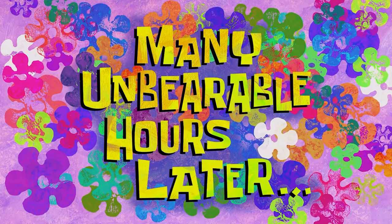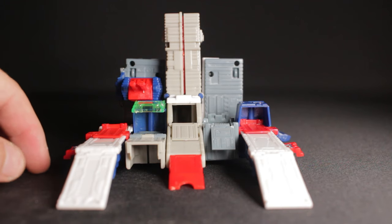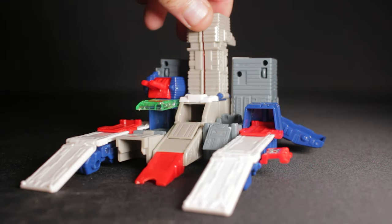Many, many, many, many unbearable hours later. By Jove, I think he's got it! Surprisingly, it transformed. Kind of.